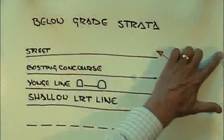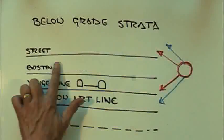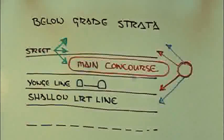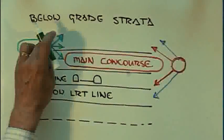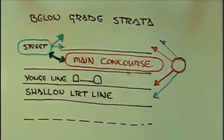On the other hand, if we work with a shallow line and utilize one concourse alone that is above the Yonge line, then it brings all these LRT east-west riders into a closer relationship with the Yonge Eglinton Centre at street grade and above, and it is how we combine that street and the concourse together that makes sense.